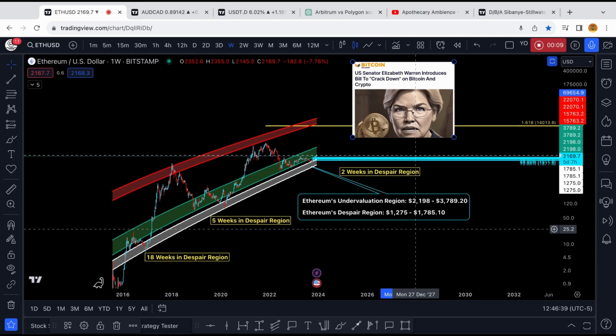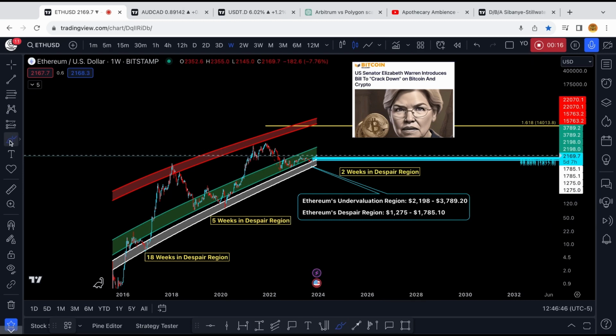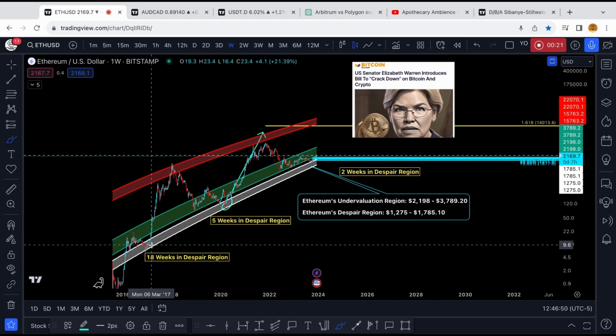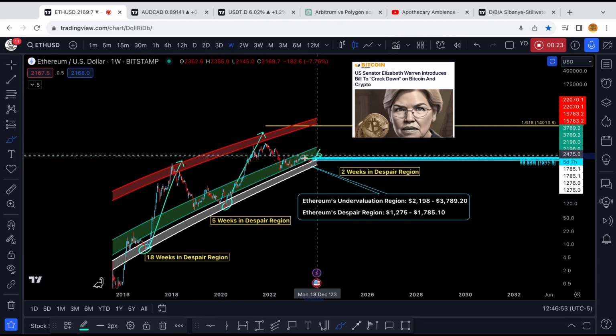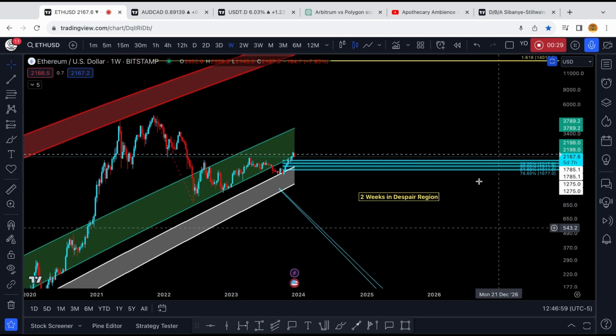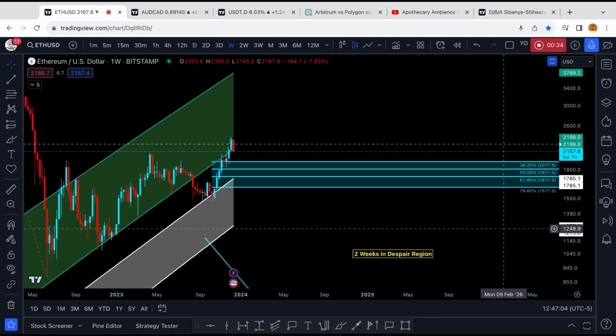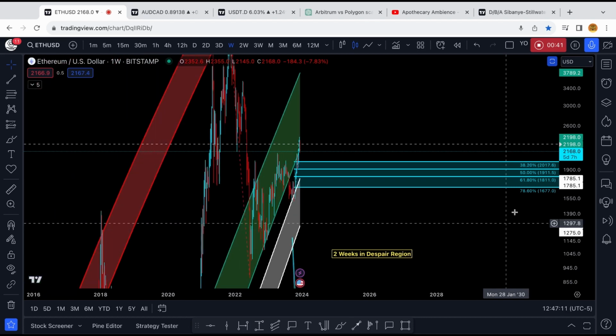As we've spoken about time and time again, whenever Ethereum enters the despair region, it is a once-in-a-lifetime buying opportunity because every time that Ethereum leaves the despair region, Ethereum has always managed to hit new all-time highs, and this time won't be any exception. Now, just a few minutes ago, we drew a blue Fibonacci retracement support area. So if we zoom in, we can see that the despair region is already intersecting with our blue Fibonacci retracement support area. So when Ethereum does re-enter the despair region, we'll let you guys know.